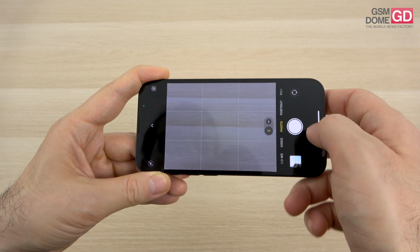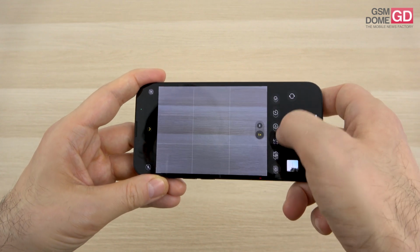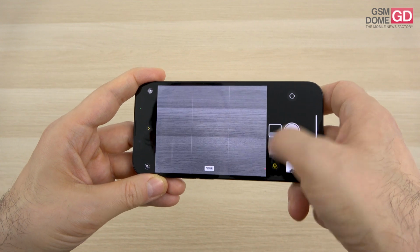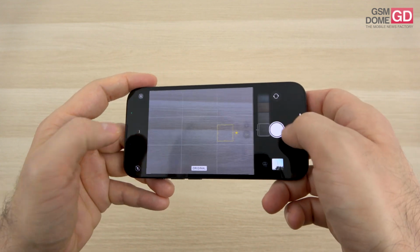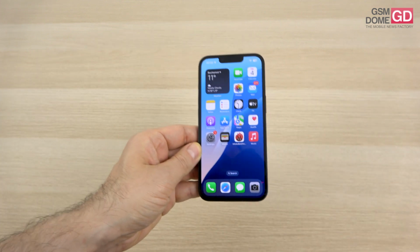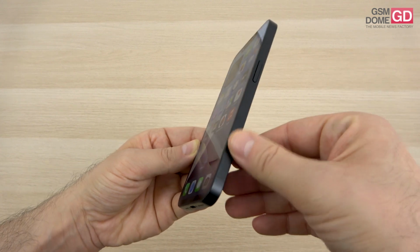Not as many color profiles as one would like here. I'm talking about the color choices which we have here. So vivid, warm, dramatic, silver tone. So yeah, we don't have the cool color profiles of the pricier iPhones. And now it's time to address the gallery. By the way, we don't have spatial capture or, as I said before, action mode or a camera button here.